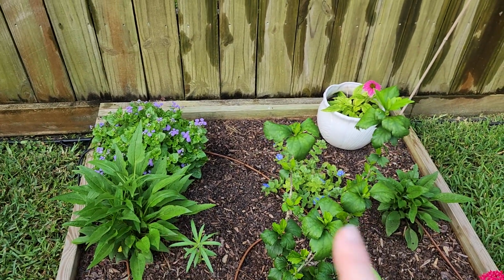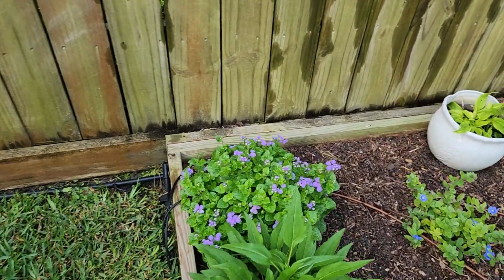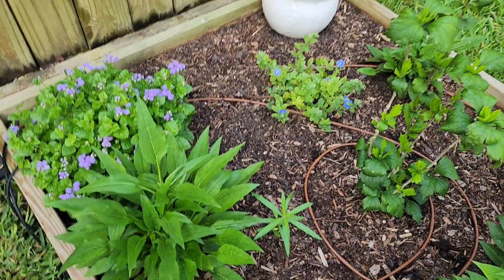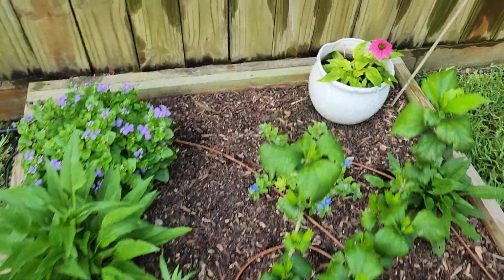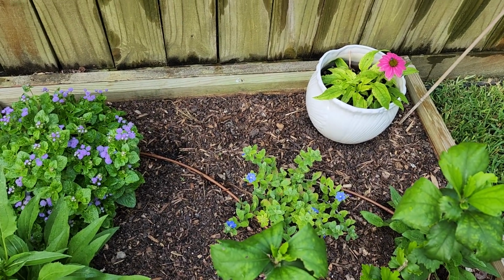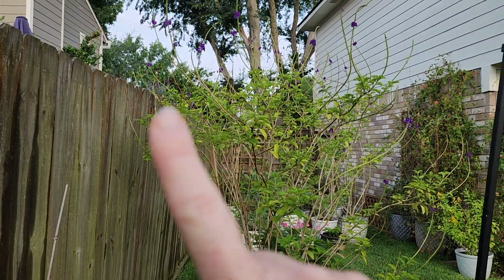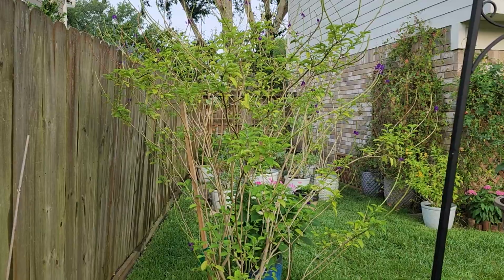And I've got a couple of coneflowers here, a self-seeded ageratum, a volunteer balloon milkweed, and a Blew My Mind purple evolvulus. That is a returner. All right, I'm gonna kind of stand back, and I've got my purple porterweed that is a pollinator hit.